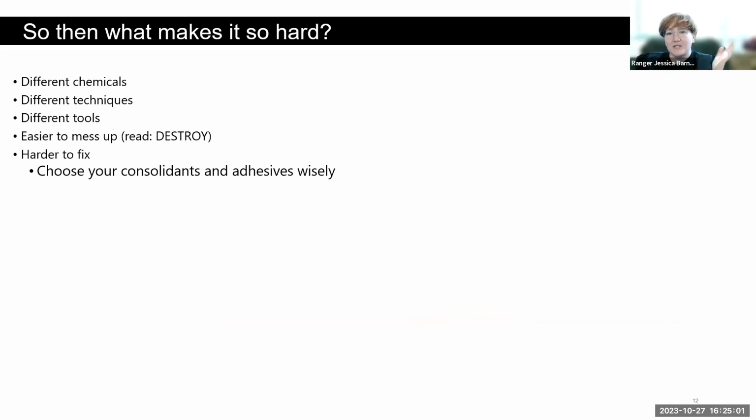But what makes it so difficult to prepare microfossils compared to macrofossils? We use different chemicals, different techniques, different tools. And then the important thing, right, is it's easier to mess up. We're really busy trying to make sure that our fossils are as well preserved as possible, right? Our goal as museum professionals is to preserve things in perpetuity for as long as possible.